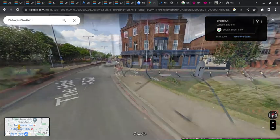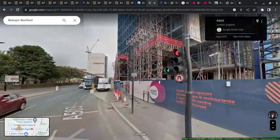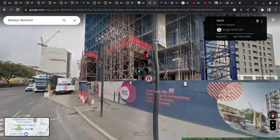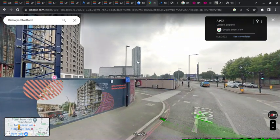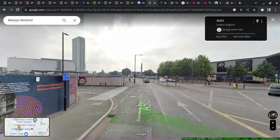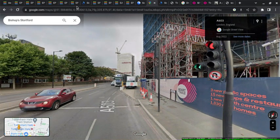If we jump up to the modern day, we can see that it's now been replaced by flats. The road sign is still there, but Station Road has now been moved. This tall building is on the site of Tottenham Hale Station. It was called Tottenham Station and was renamed Tottenham Hale in 1968.